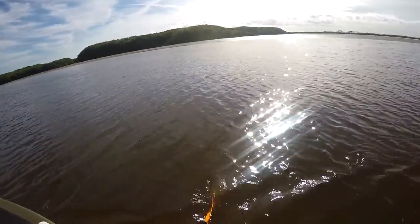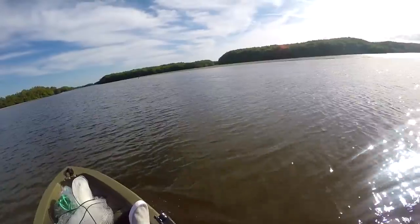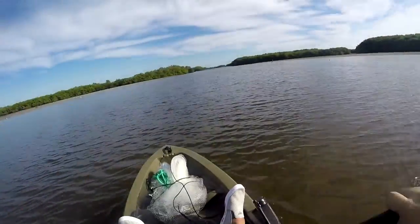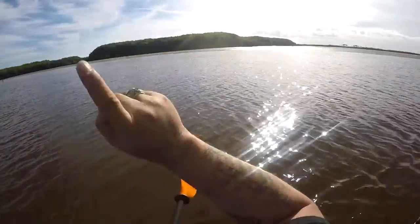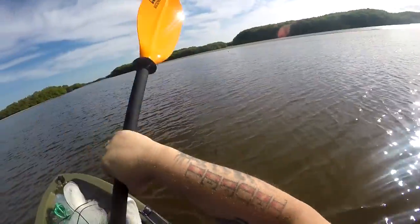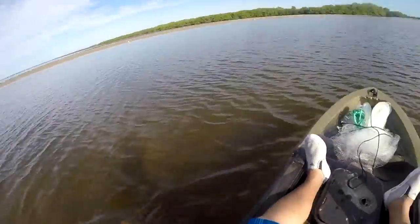So there's an island right here to my right. There's like three of them. One big one here, one small one there, and there's another small one just over there. Unless there's more islands I just don't know about.